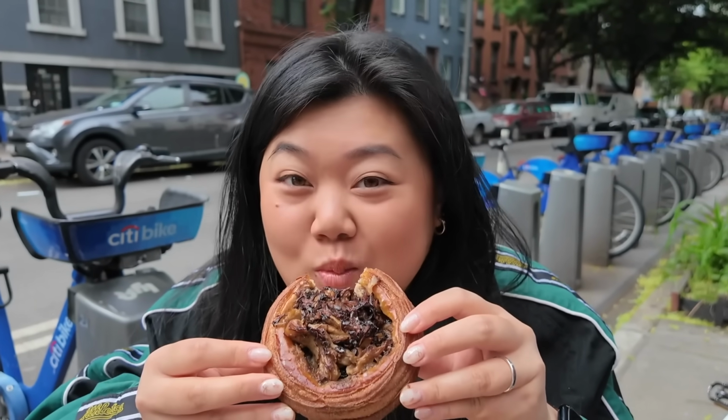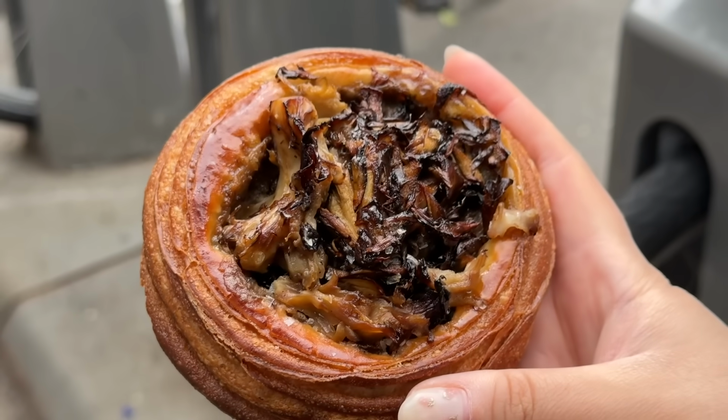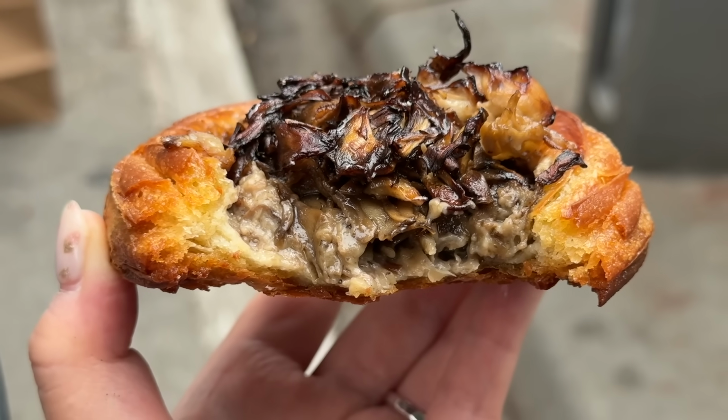Oh my god, that's really good. If you couldn't tell from the sound of the crunch, it is extremely crispy. So it's just like crispy, buttery layers. Even when you tap it like this, you can hear how crispy it is. And then you get the juicy umami mushrooms in the middle.